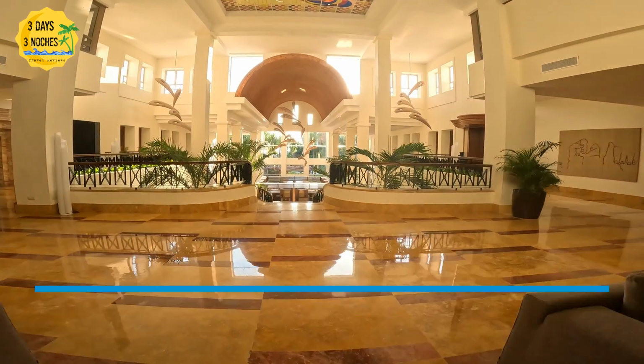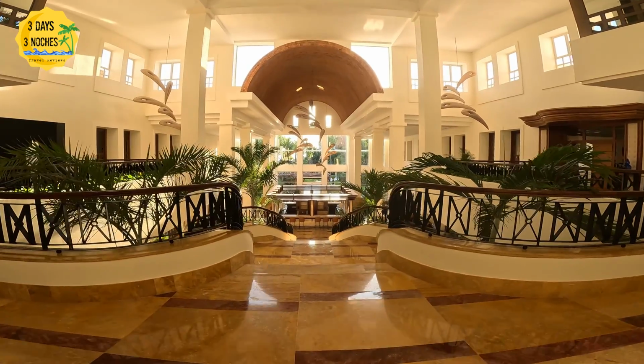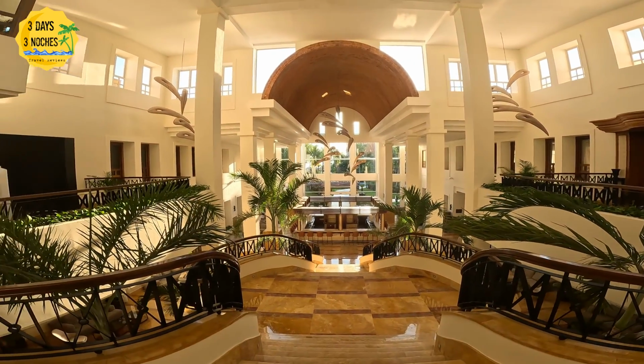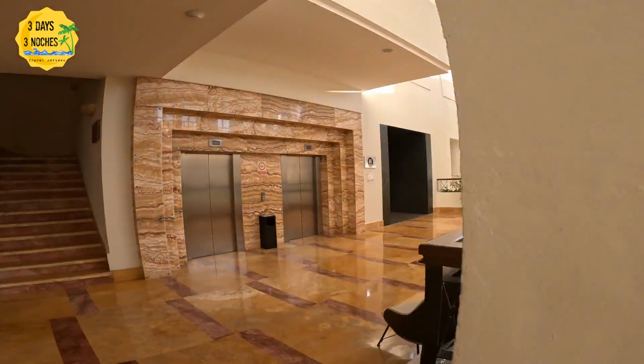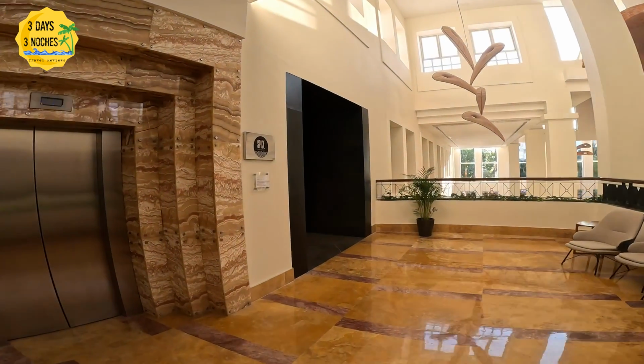So right when you walk into the main lobby, which is a nice large lobby, very clean. Everything is very clean here. You see people cleaning all of the time. And we did think that this reminded us of the Majestic Resort. So if you've been to the Majestic Resort, you know what I mean, where they have that staircase that goes down into the main bar with all of those windows.